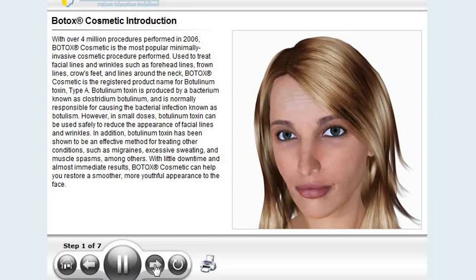Botulinum toxin is produced by a bacterium known as Clostridium botulinum and is normally responsible for causing the bacterial infection known as botulism. However, in small doses, botulinum toxin can be used safely to reduce the appearance of facial lines and wrinkles. In addition, botulinum toxin has been shown to be an effective method for treating other conditions, such as migraines, excessive sweating, and muscle spasms, among others.